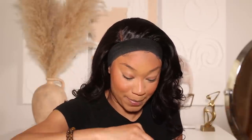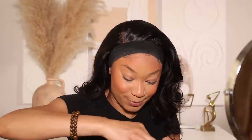I've used this powder in the past. It's amazing. I'm actually low-key, not even low-key, high-key super excited because I haven't used this powder in a long time, and it's just so nice.